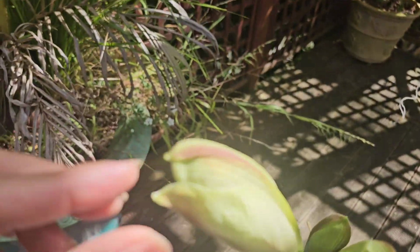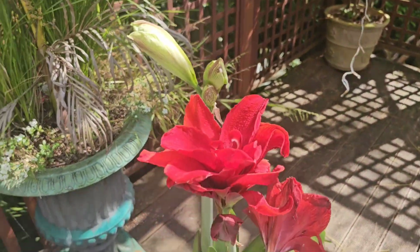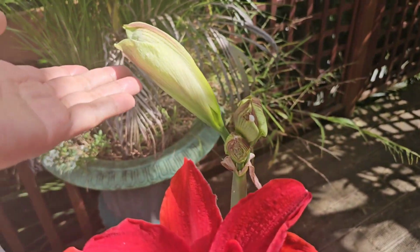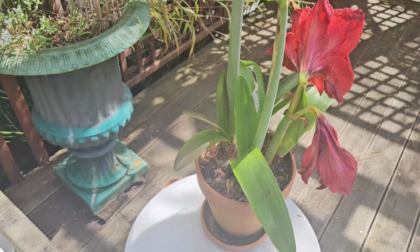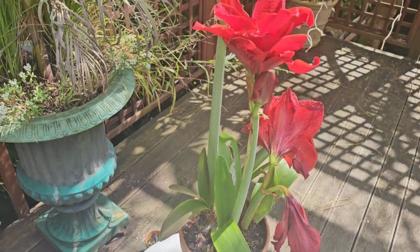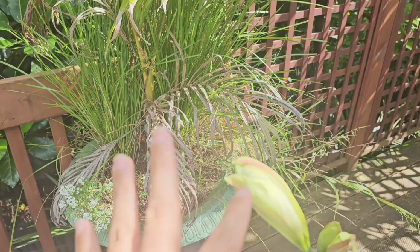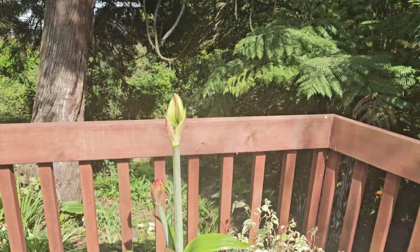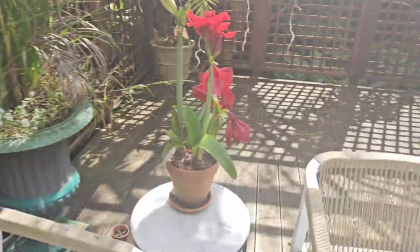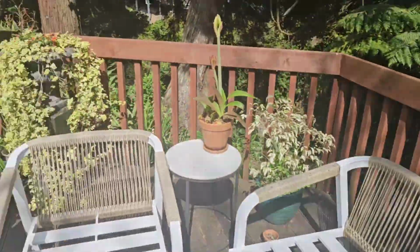I thought this one was going to be a red amaryllis as well, but this one seems to be a different color. Hmm, what happened? This is probably the Arctic one, the white one. And here's another one in here as well. But it's alright, it's fine. I'm really happy about the performance of this amaryllis as well.